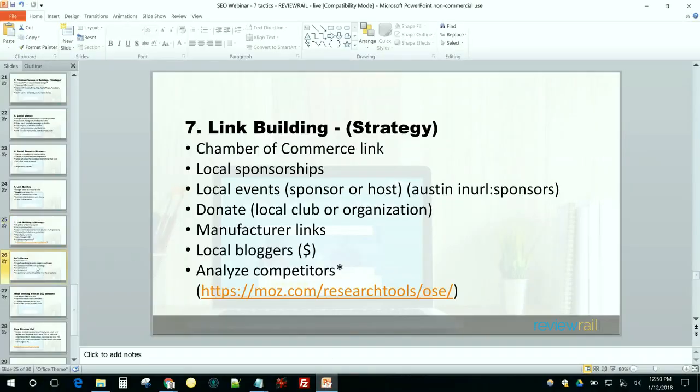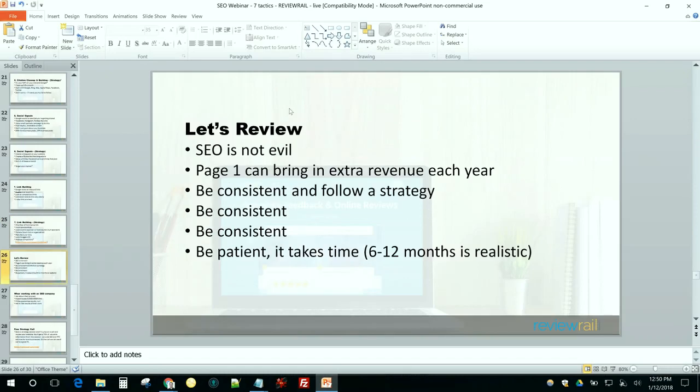All right, so let's review. SEO is not evil. It's actually a really good thing. If you're a local business, you're getting hammered by phone calls and emails for SEO. There are a lot of bad companies out there, unfortunately, but there's also a lot of good companies that can really help you. Or if you do it yourself, it could really help your business and bring in extra revenue each year. You want to be consistent and follow a strategy. This is a great strategy I have laid out for you. Be consistent, and be patient.